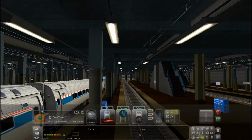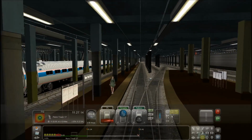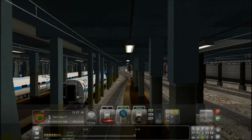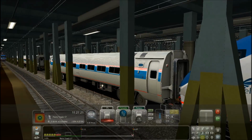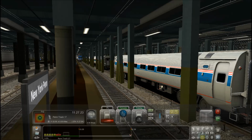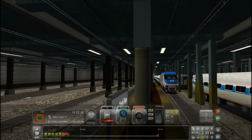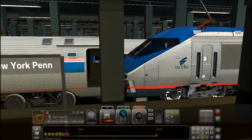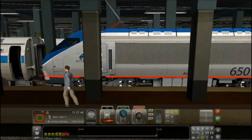Well, we're not actually on the platform yet. New York Penn. What is that? Penitentiary? I guess this is the end of the platform? I guess so. Well, I've got to stop before the end of the signal. And I reckon now is as good a time as any to put on some brakes. And there we go. Mission accomplished.